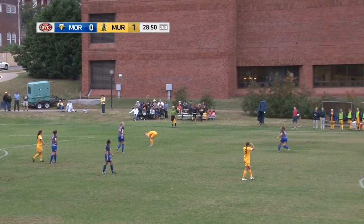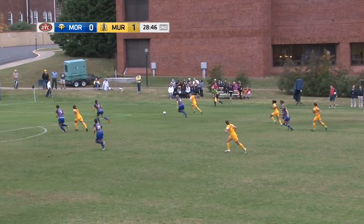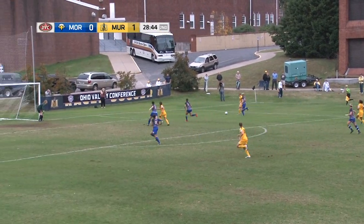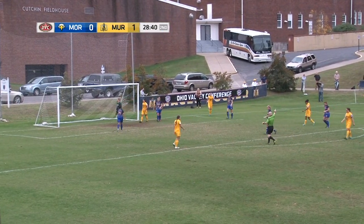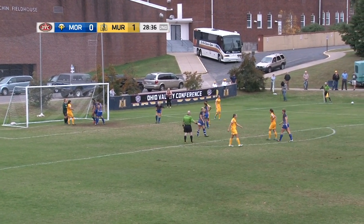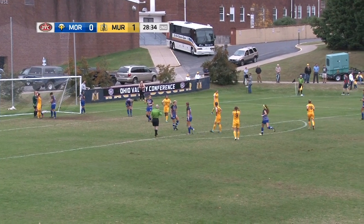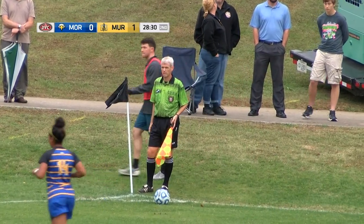Great tackle again by Palmatier. Richardson was in. Murray's starting to really get the ascendancy now. I think what's happening is the back four of Morehead are getting tired. Good tackle by Golden. Great tackle. They've done a lot of chasing all game. Been chasing these players with pace. They're starting to get a little bit fatigued, which is natural. And it's starting to look more as Murray State will have a corner.